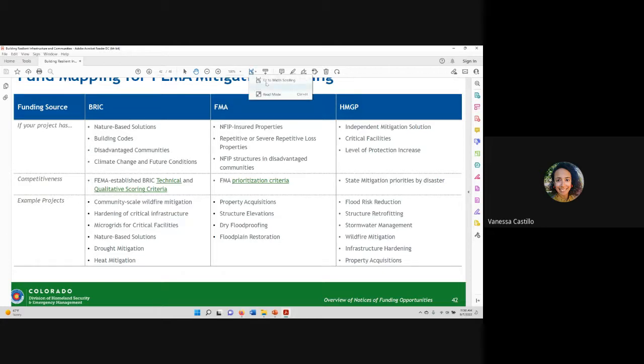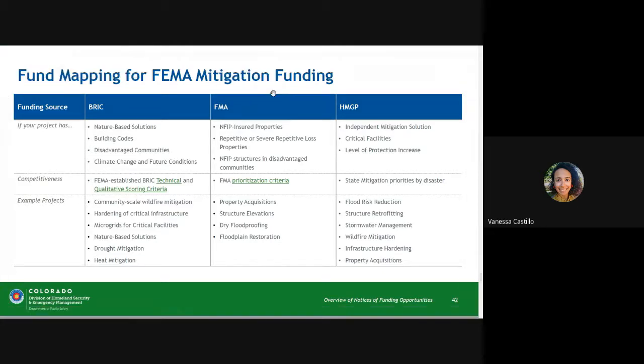So what we've done here is summarized all of that information to get at, where should I apply if I have a project? How do I best leverage the funding that's out there? Are the projects that I have in mind competitive for this funding, and does it make sense for me to apply? So these are our recommendations for funding.